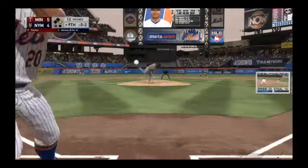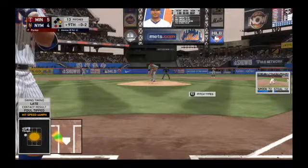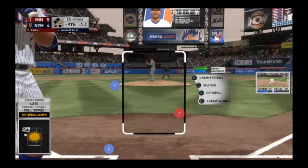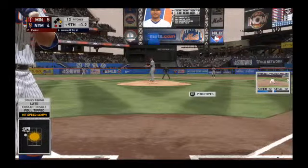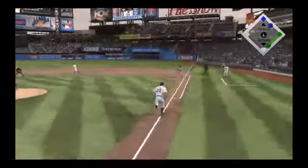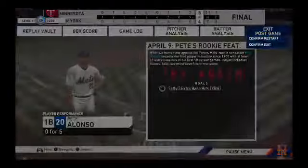Hoping to send him packing. Pitch on its way. Fouled away. Hard hit ball to short. Right to him. To second for one. Back to first. It's a double play. The game's history.